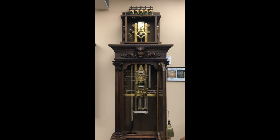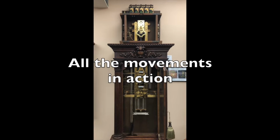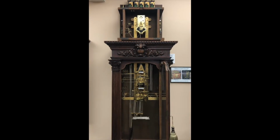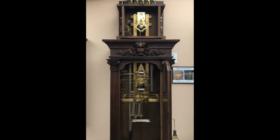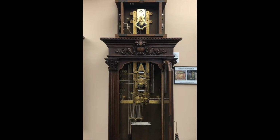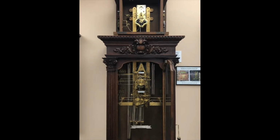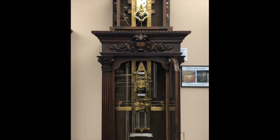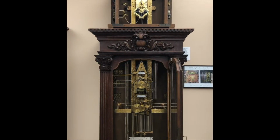Here one can see all 3 movements. The master movement is linked to the chime movement, which in turn is linked to the strike movement. The Self-Winding Clock Company clearly chose to showcase their self-winding feature rather than add additional trains to a master movement.